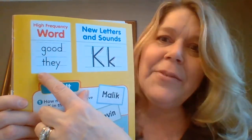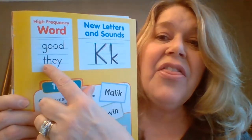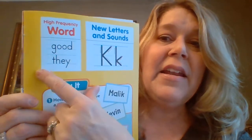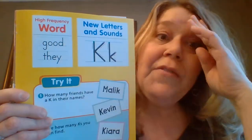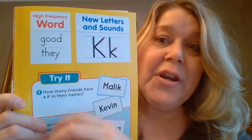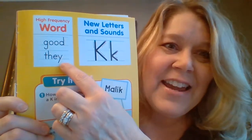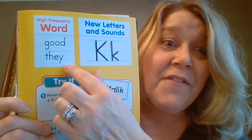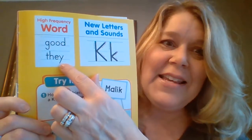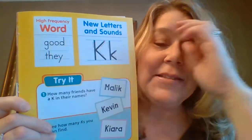Whatever you want to say. My dog or cat is good. I am good. Okay, now this is another word we have this week, and it's they. They. And it looks like the word the, but we have a Y on the end. They. So do me a favor today. I'd like you to do the same thing. Get out your paper, pencil, markers, crayon, and I want you to write a sentence with the word they. They are nice. They are my friends. They are fun. Whatever you want to say, okay? They are my basketball team. They are my soccer team.